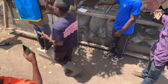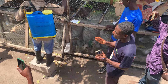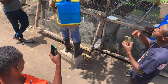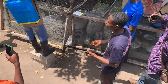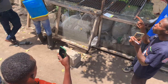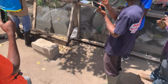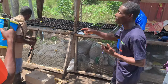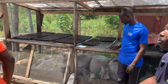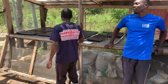So dedicate a machine purposely for weedicide and another purposely for insecticide. But whether it is weedicide or insecticide, anytime you want to use it, our advice is to rinse inside. You may not know what will happen. Maybe an oversight, you yourself can come and use the insecticide machine for weedicide. You may not know. So please, to be on the safer side, that is what you will do.